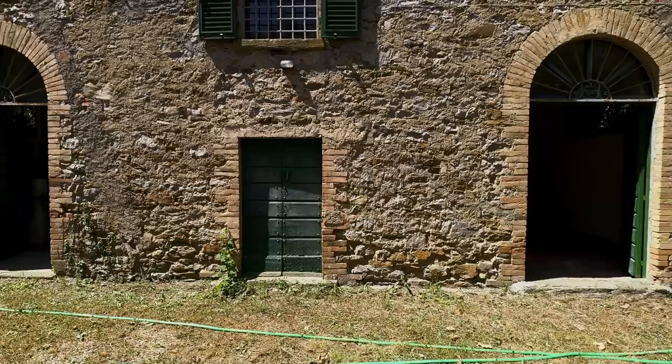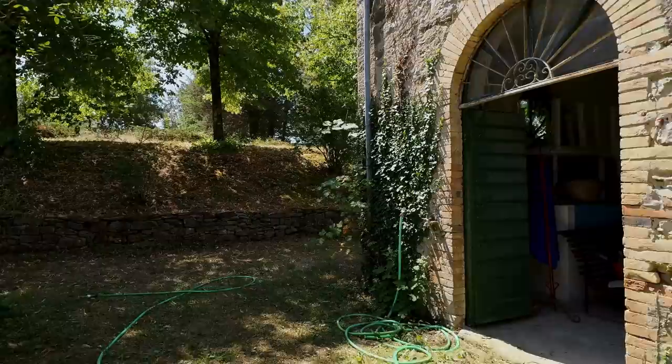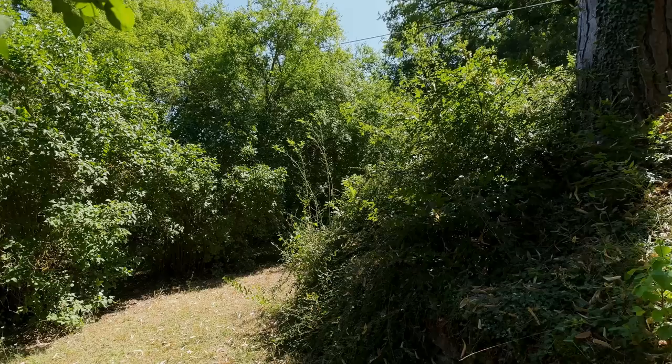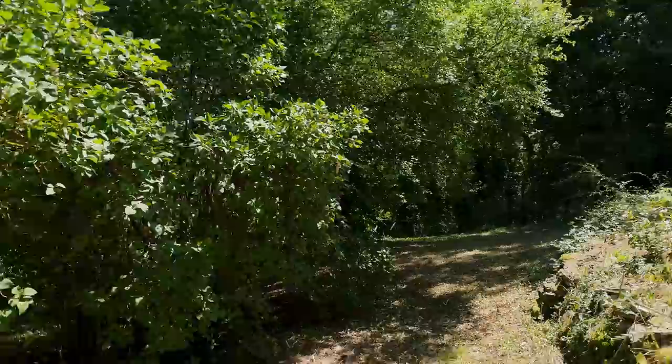Right, let's get up and I'm going to show you a bit of land and then I am going to show you where I have already decided to put the swimming pool. Okay, we're going to get a little bit faster for a second. All the land is fenced and there is the possibility that you can buy more land if you so wish. And there's an additional 3 hectares. And look at the countryside.